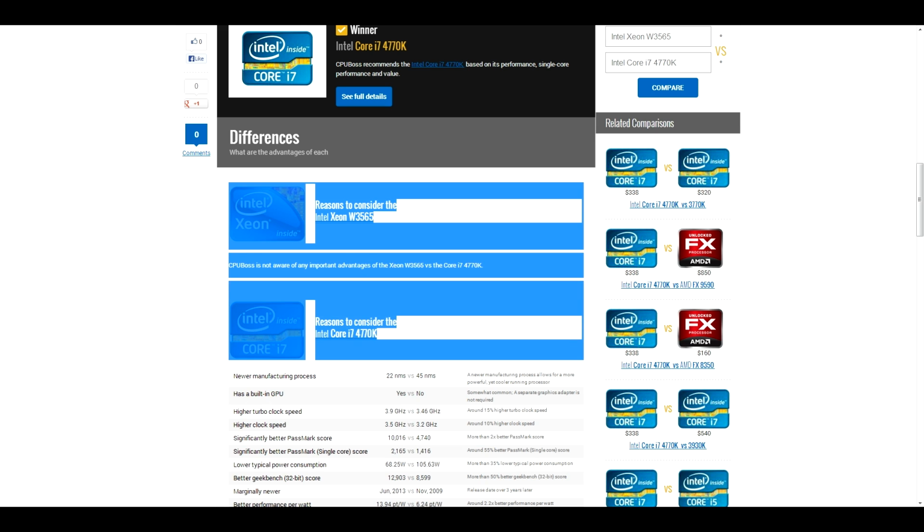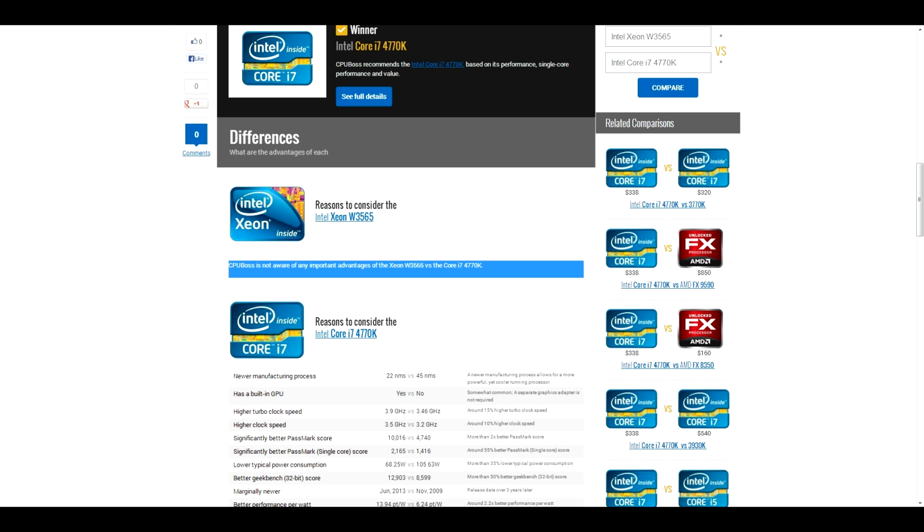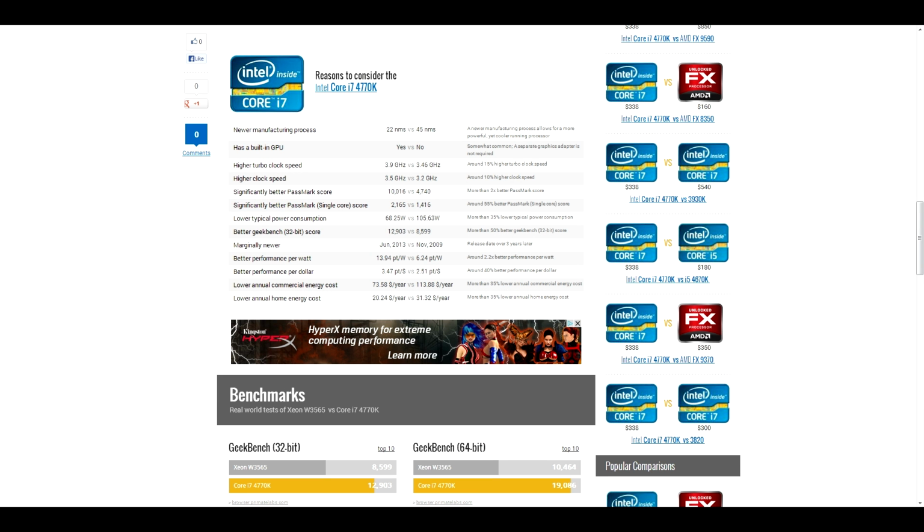There aren't any advantages for the Xeon W3565. I mean, this is not Apple's fault, since the i7 is obviously newer, and we're really just putting Intel against Intel. A 22 nanometer process is newer than the 45, so it's a smaller die with more transistors. It's a cooler running processor, so that's good. It has a built-in GPU, yes, versus no, so you need a discrete GPU on the Xeon. But again, I don't even use the built-in GPU. Not many people do. It has a higher turbo clock speed, which is 15% higher. Higher clock speed, around 10%. Not much of a difference actually.